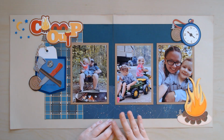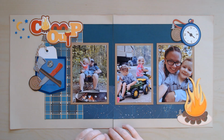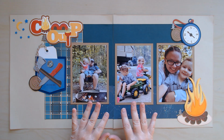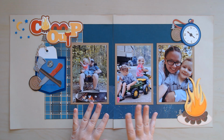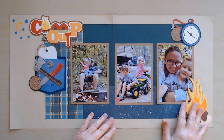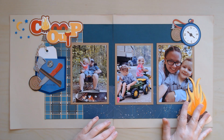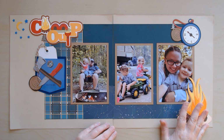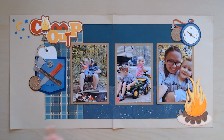So this is a layout that I found when my mom was cleaning and purging her craft room. She had some leftover layout kits from classes that she had taught. She was a Close to My Heart consultant, but this was more for her work people. She was the executive director for a nonprofit organization, and she would get the clients together and they would make pages together. So she had some leftover kits of that, and I was like, hey, that's easy. I can put that together and make a layout.